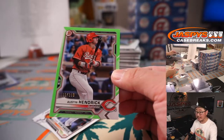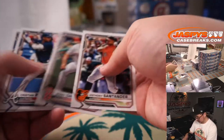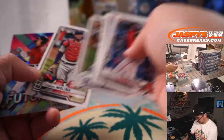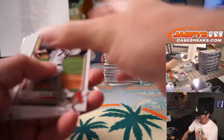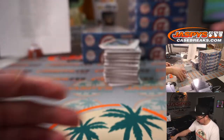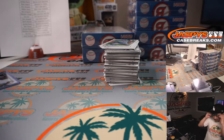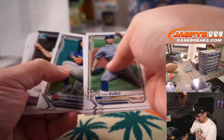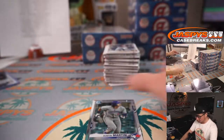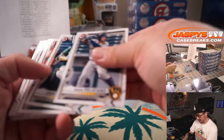There's Austin Hendrick, neon green to $3.99. That's for the Reds. That's for Leo. Next box, or next stack, wishful thinking. There's a chrome Austin Martin, nice. I mean, really, parallels are where it's at. Let's find some parallels of that dude.